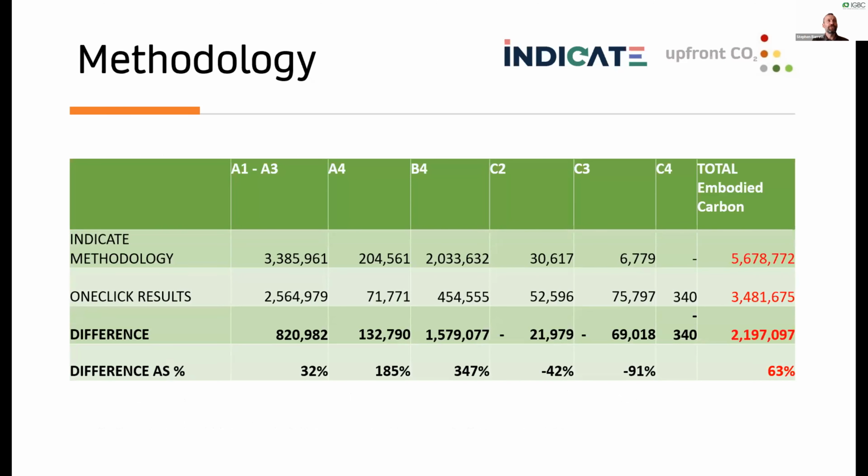So we carried out an assessment on a building using One Click and this Indicate methodology. And you can see in the different stages of a building's life cycle, which is the A to C across the top there, massive variation. We're able to explain the variation, but the point is we need consistent assessments. The variation came from different assumptions about the carbon footprints of materials, different assumptions about replacement rates, and different assumptions about what will happen at the end of life. We need those all to be standardized so that we're comparing our buildings fairly. We know what they are in the Indicate methodology. We weren't too clear what they were using One Click.